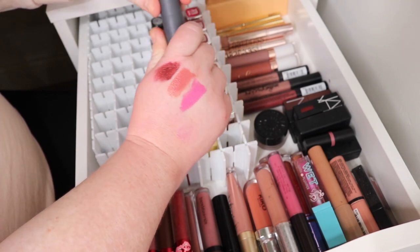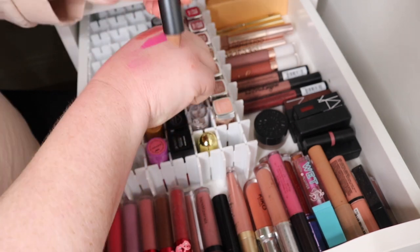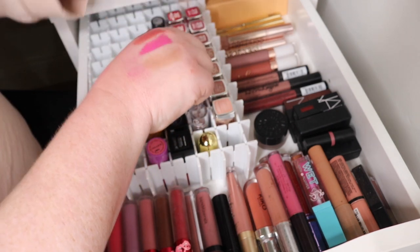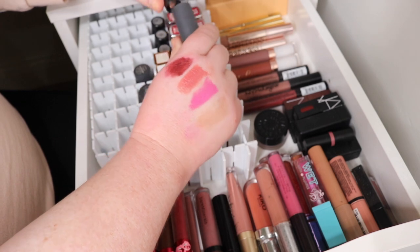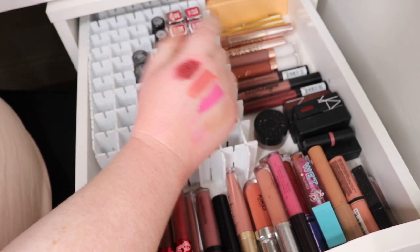Yeah, I like that one. I'm going to keep that one. Fiano. I'm pretty sure I'm going to keep this one. Yeah. Very sheer, but I like it. And that was a luminous cream lipstick. I've got one of everything.